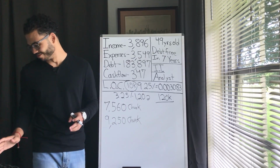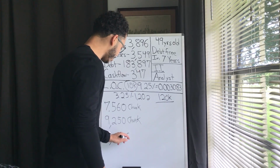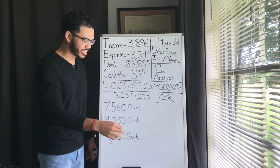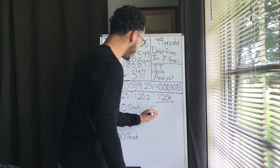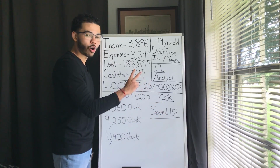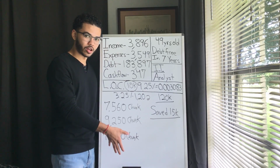Dude, he'll have the ability to make a $10,920 chunk in the third year of doing velocity banking for the mortgage. Guess what? It'll be paid off in 5 years, 60 months or less. And then the results are he would have saved over $15K in interest. That's his cushion over here for the interest that he's paying on the line of credit offsets. Basically, didn't pay any interest, right? Because I saved 15 over here over the course of the next 5 years on the mortgage.